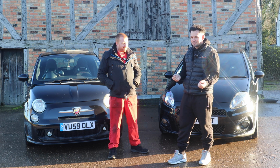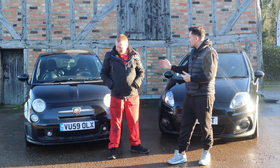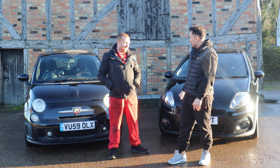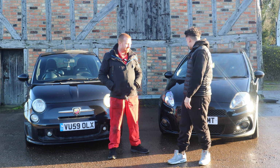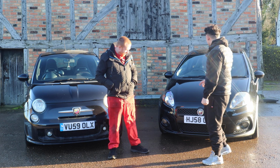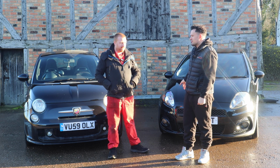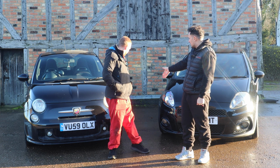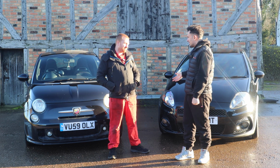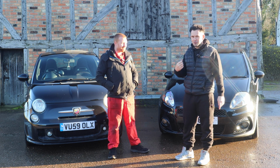Today I wanted to compare the Grande Punto Abarth against the Abarth 500. As you can see, they're both in the same colour. Are they actually the same colour code? Don't know. Fiat 601 maybe. So we've got the Grande Punto Abarth, not the Evo, the first one, and these are really rare cars now. And obviously the Abarth 500. I want to take them out today and compare them, and you choose what you prefer and I'm going to choose what I prefer.